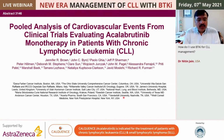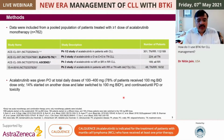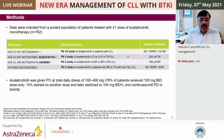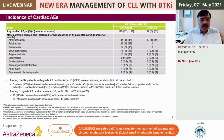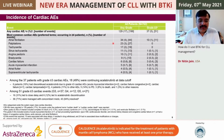Now, Acalabrutinib was also looked at in this large pooled analysis reported by Jennifer Brown, where one of the things the investigators wanted to look at was the cardiovascular side effects. So what they did was they pooled together 762 patients from different studies where patients had received Acalabrutinib. These were different studies in CLL, including the Elevate study, which I mentioned to you. And again, just to highlight one point here, 4% of patients had atrial fibrillation. So that number is consistent across different trials, even this large pooled analysis, that around 4% of patients can develop atrial fibrillation after Acalabrutinib.